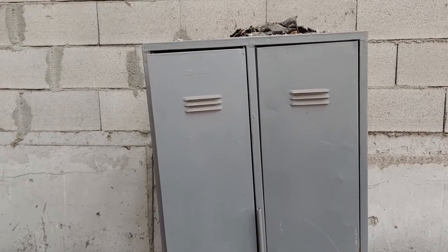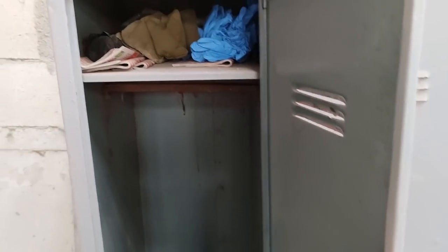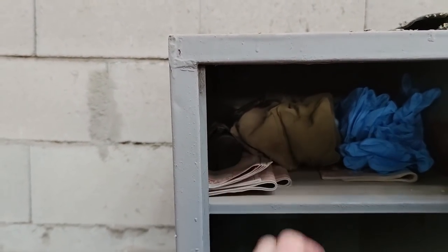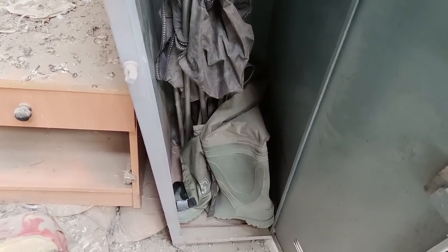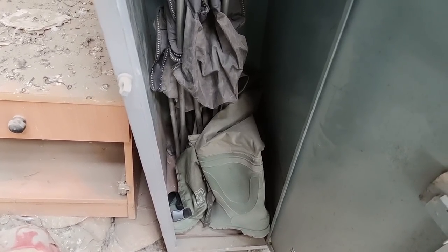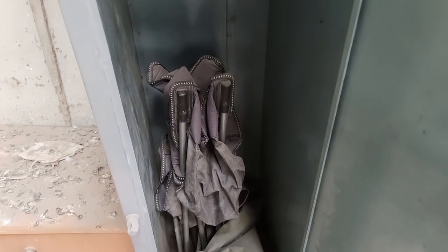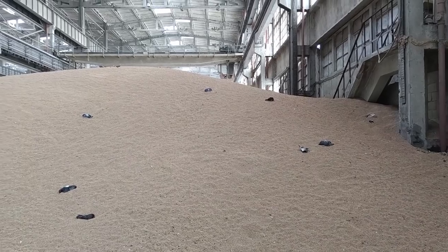So that's enough shooting for today. We have a locker for ourselves. We have some rubber gloves inside, some nylon bags for the carcasses, and of course my dreaded waders. I'm gonna put them on right now. I'm gonna collect the pigeons on the grain, and that would be it for today. Rubber gloves, plastic bag, and up I go.